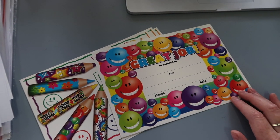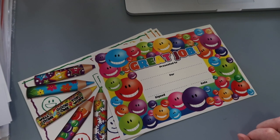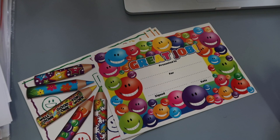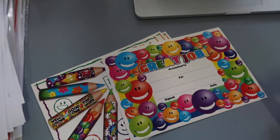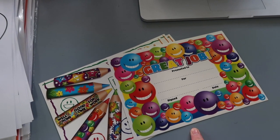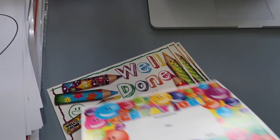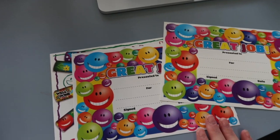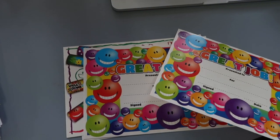I know that children also need to develop intrinsic motivation to learn and motivation to behave appropriately, but I find that if I catch children doing the right thing and give them a certificate or a sticker, it's a really easy thing. These ones were bought at Aldi too, again, at the beginning of the year.